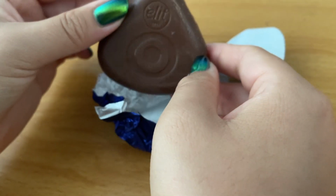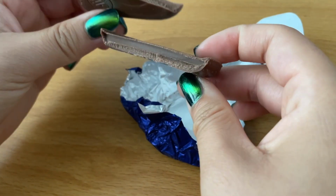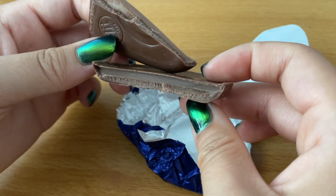They're really good. The milk chocolate is very rich and creamy. And there's this layer of that hazelnut praline filling, which is really smooth. Yeah. It's almost buttery. Yeah, it's really good.